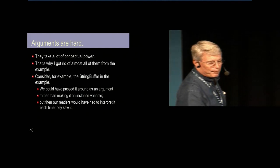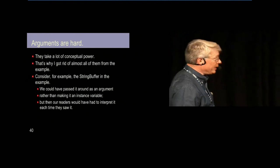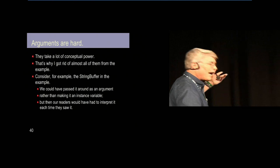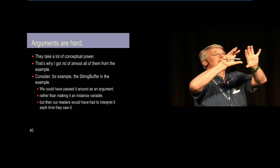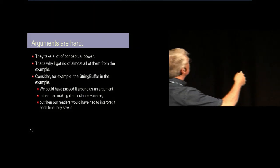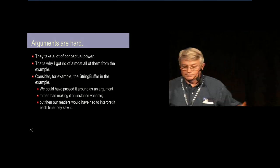Consider, for example, the string buffer that we had in the original code. And when I extracted it, I was passing that string buffer around. I passed that string buffer to all the functions in that first refactoring. I eventually got rid of that by promoting that string buffer to a field, and that ended that problem.